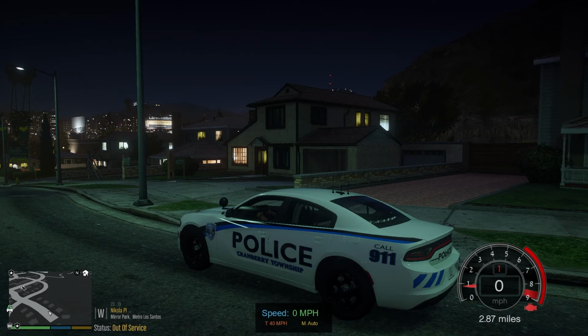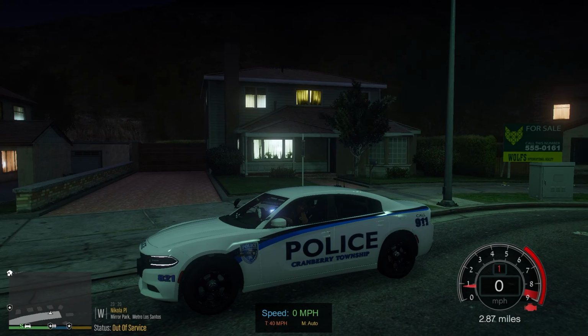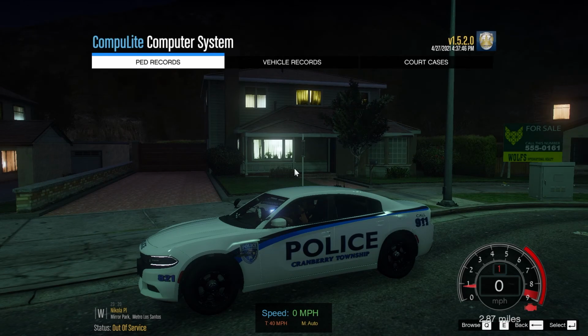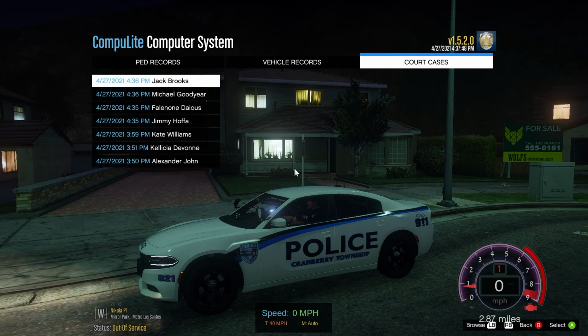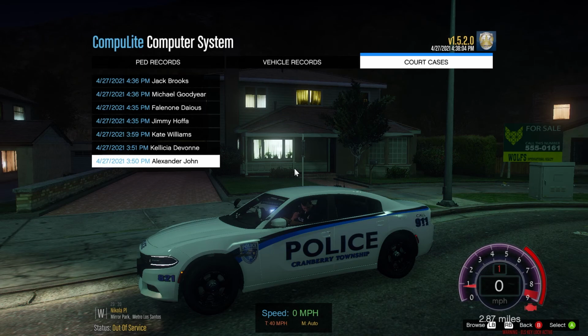All right, guys. This is going to be the end of our shift. Let's go ahead and take a look at the court cases. And we have quite a few. All right, Mr. Alexander John. Got him for possession of heroin, methamphetamine, some crystal meth, and then also possession of a firearm in commission of a crime. He's going to do 2 years in prison and a $1,200 fine.